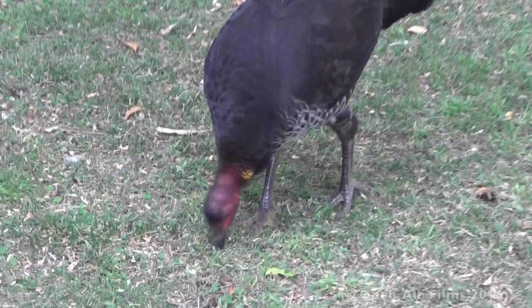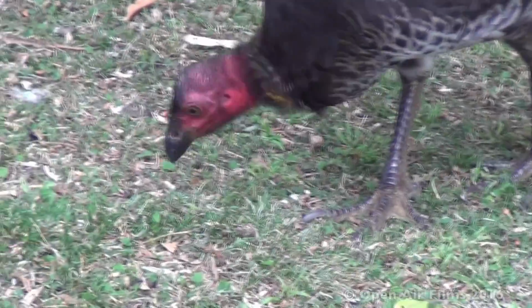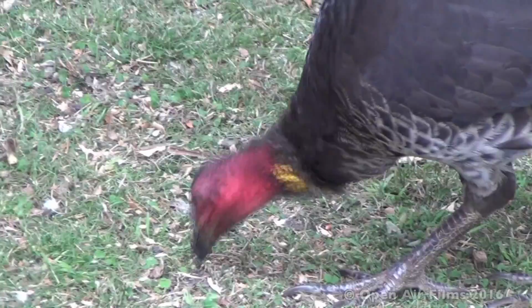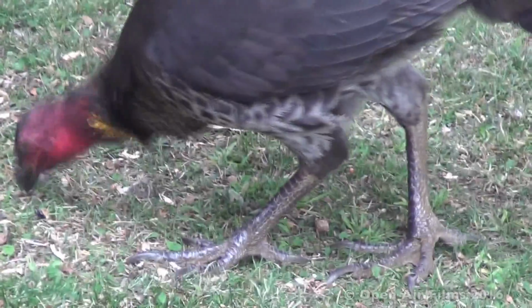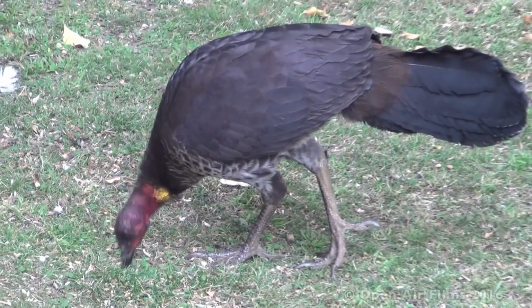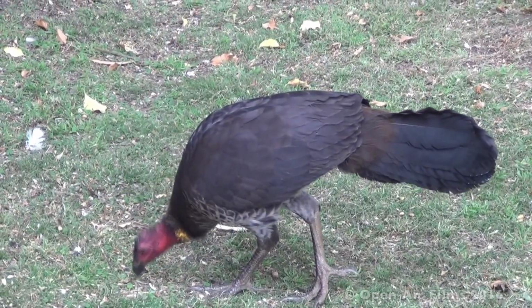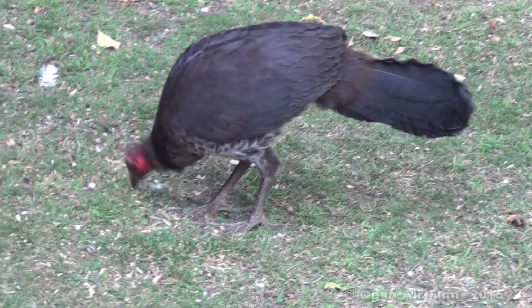Note too those very strong-looking, powerful legs. I mean, he uses them for digging and obviously fighting. And when you look at it, you can honestly believe that birds are the descendants of dinosaurs. So enjoy this visit to my backyard that has no cats or dogs, but plenty of Australian wildlife.